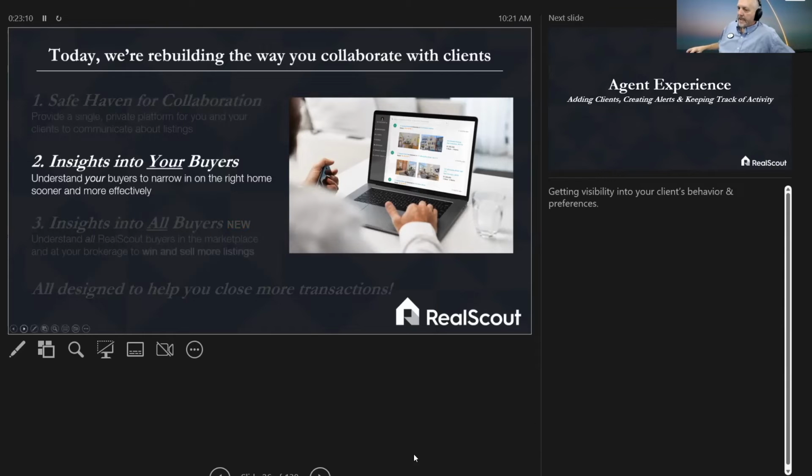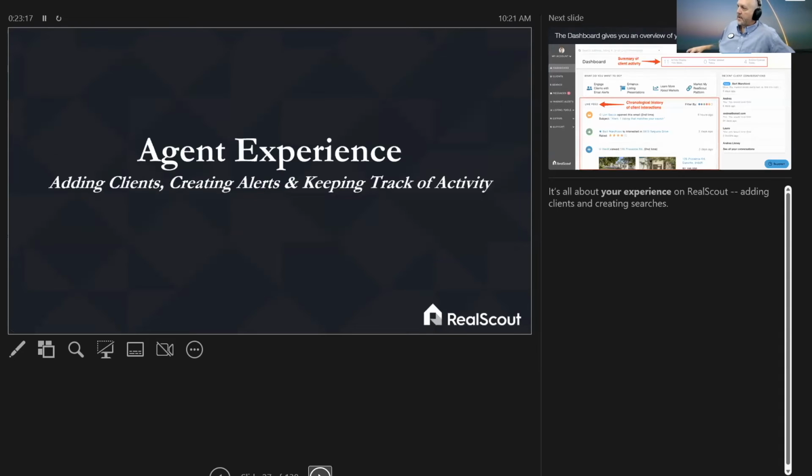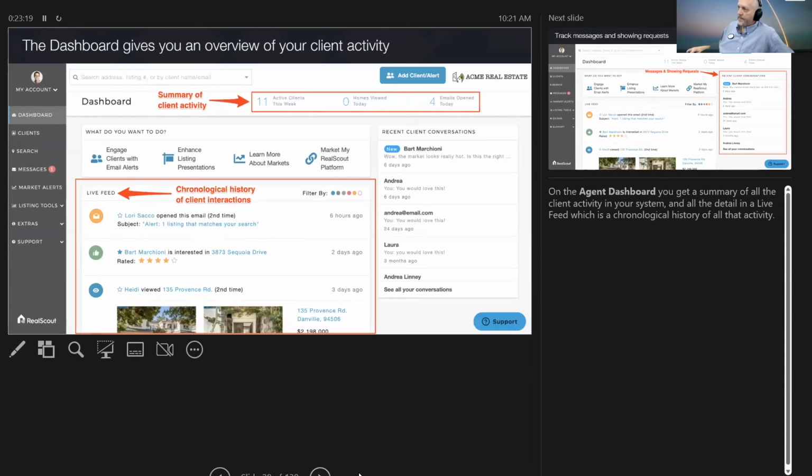So we're going to get insight into our buyers as an agent using RealScout, which is a great, great feature. Let's look at how you see it. From your agent dashboard, first off, you see client activity right up at the top, and you can see the number of active clients you've had this week, how many homes they viewed, and how many emails got opened on that particular day.